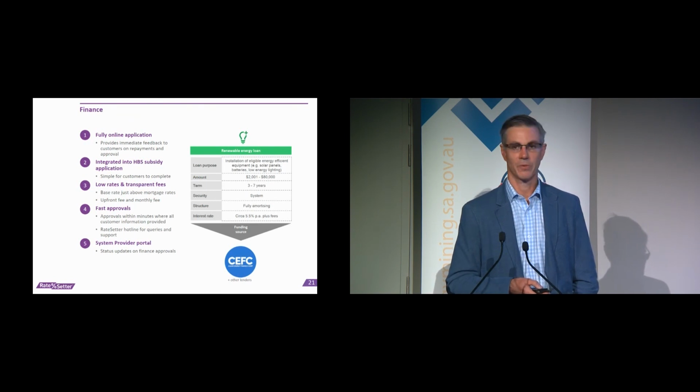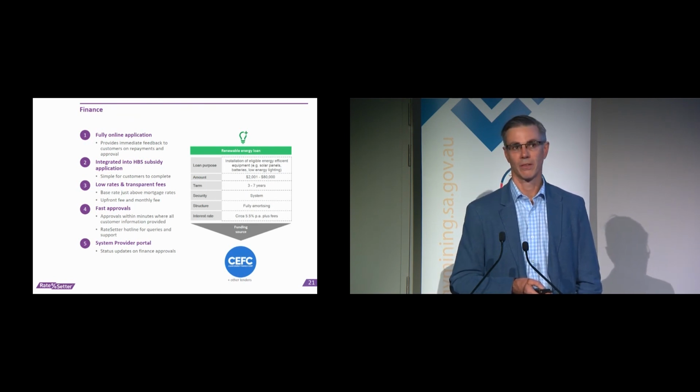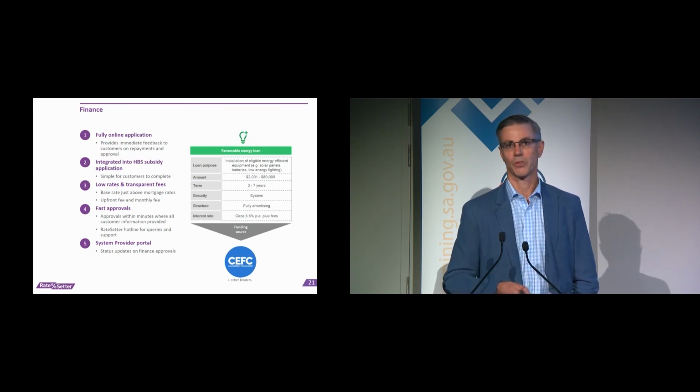Approvals will be very quick. Ideally within minutes, or if something is missing, within 24 hours, and you will have a portal to be able to track your customer's application and see how everything's going.